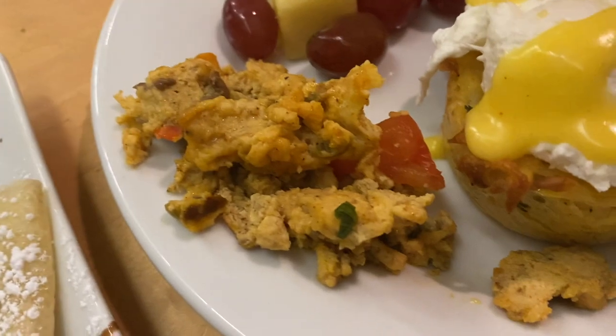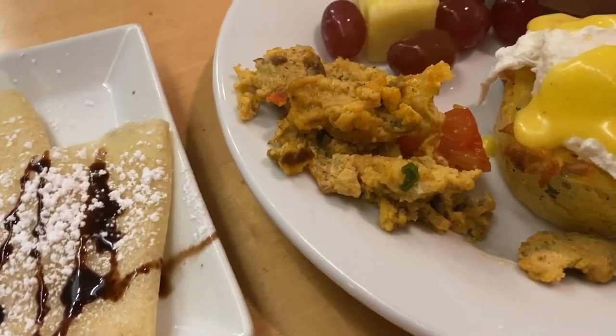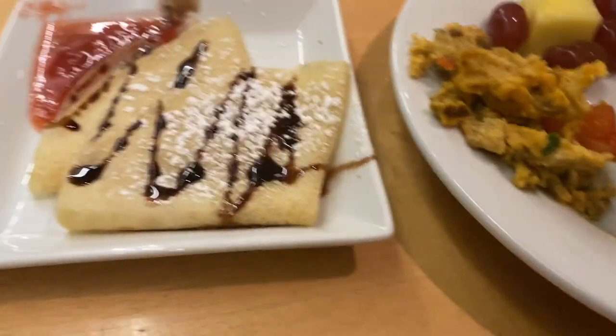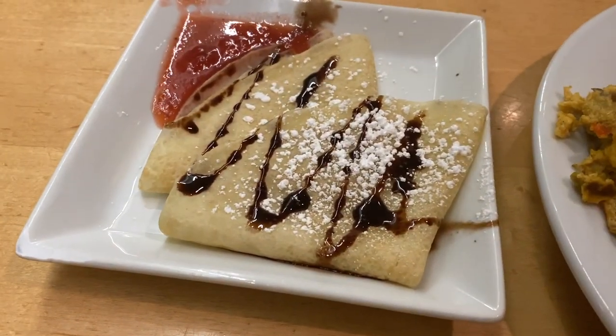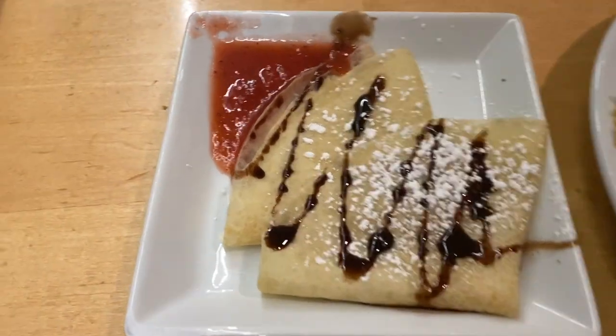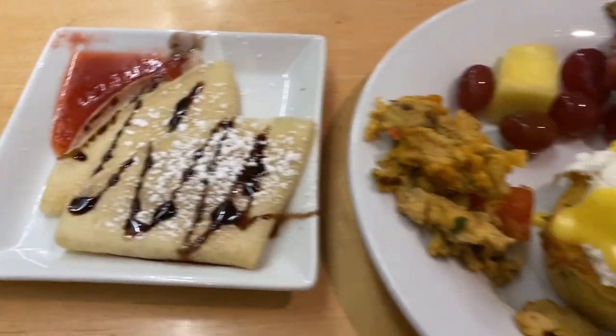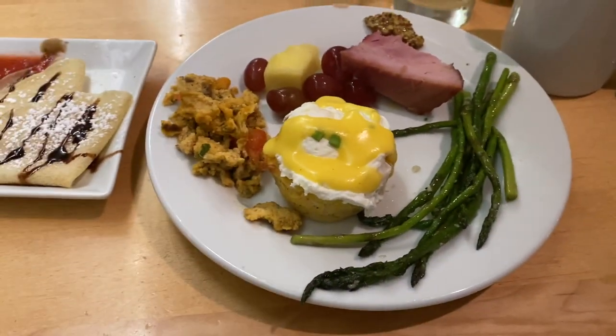These are steak and eggs, and it's got peppers inside and little bits of peppers and tomatoes. And then they are making fresh made crepes. You can watch them making them. And they also come with cream and this strawberry melba sauce, which looks really good. I can't wait to try that. I think it looks really good.